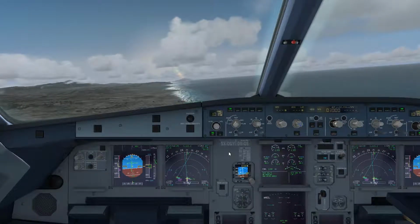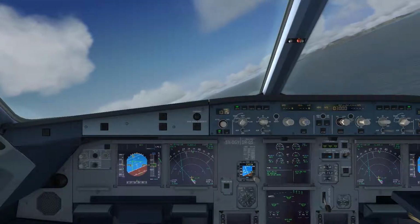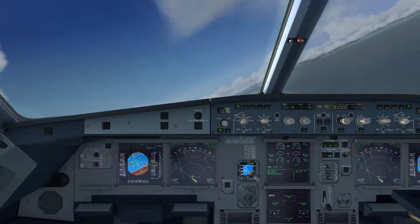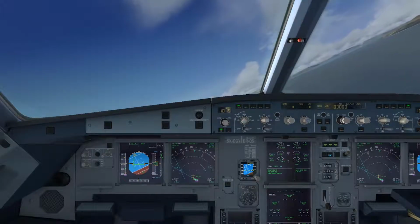Wind 270 degrees 6 knots, clear to land runway 25. Aegean 211, contact now Rhodes approach 127.25. Contact Rhodes approach, Aegean 211.